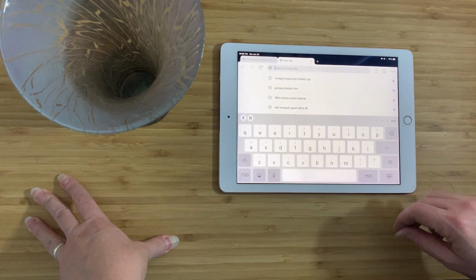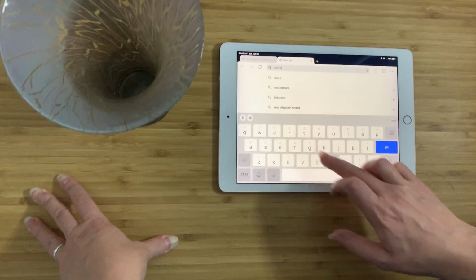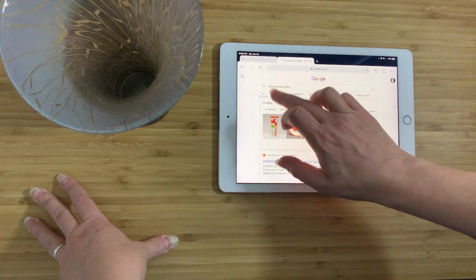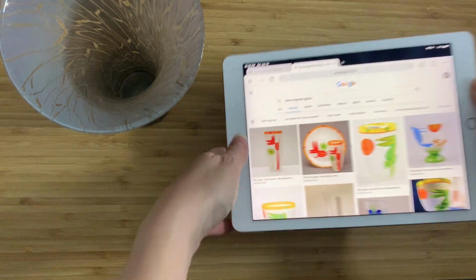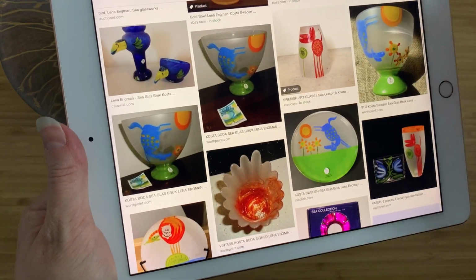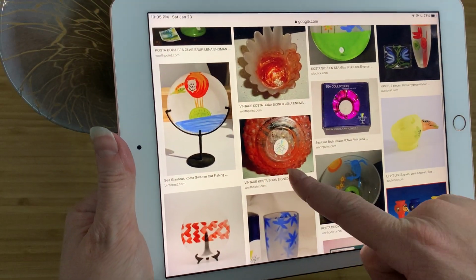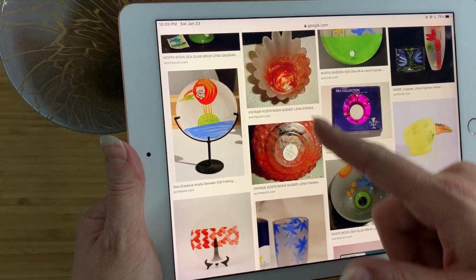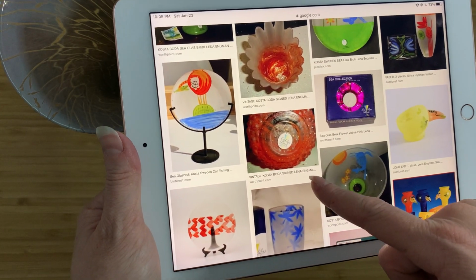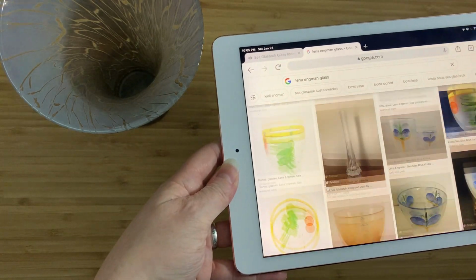I'm just going to do the search here. Lena Engman. None of her work looks like this. None of it. It's all just these colorful painted designs. There's one guy who's selling a very odd looking vase, or a candle holder of some kind, and it actually says signed Lena Engman. It was literally just a sticker. I mean, come on, let's say it's a sticker. Come on. I really don't know.